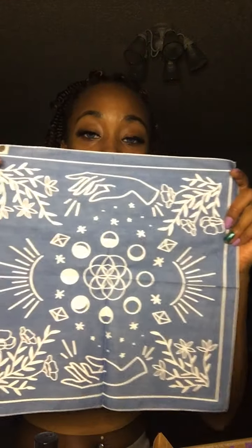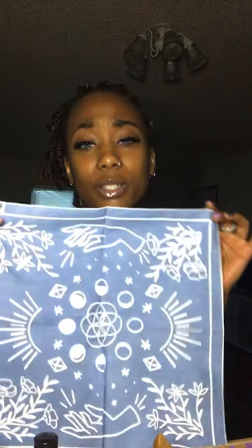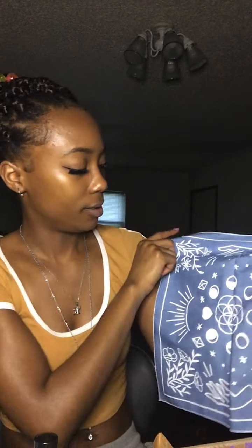What's this? They got a lot of stuff. Oh yeah, I got me another car mat. I have one, and like I said, in another box I got a car mat, and it's black and orange. It's beautiful. This one is great too. I got so much stuff that I need another altar, so this can go on my other altar. Like I said, they take care of me.